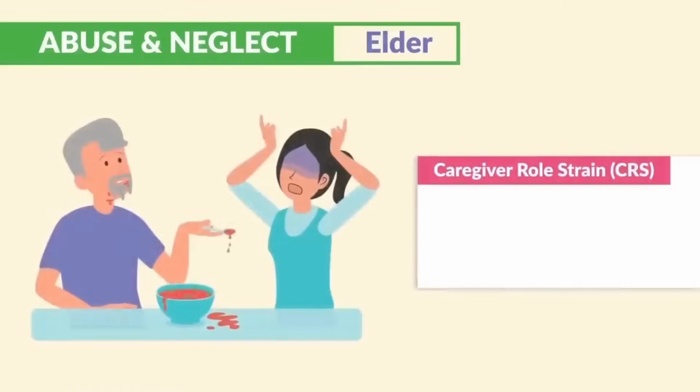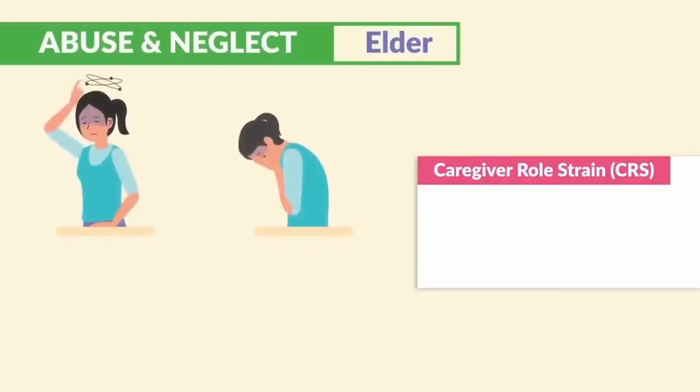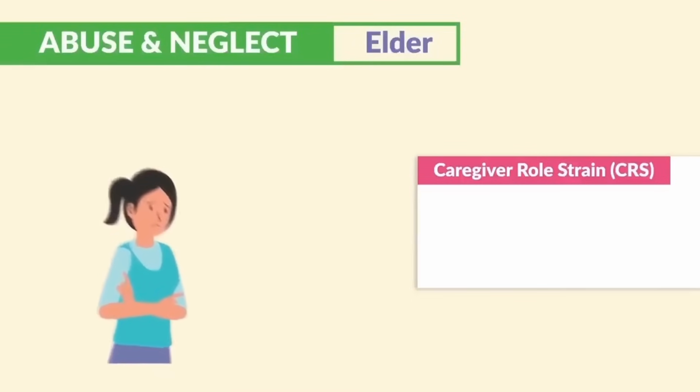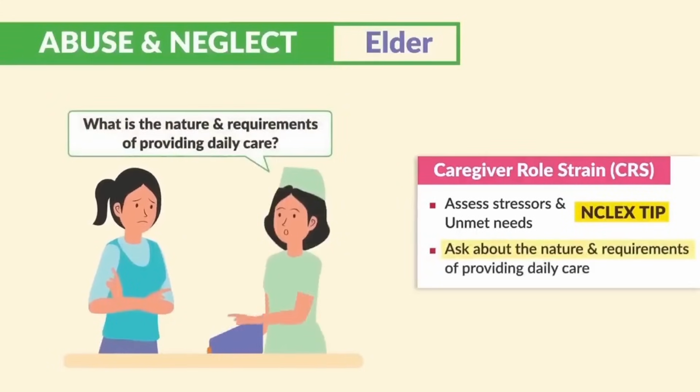Now, caregiver role strain, CRS, is experienced when a caregiver, usually a family member, feels overwhelmed with tasks and is unable to perform their role as a primary caregiver. Often they suffer extreme fatigue, depression, and even social isolation when caring for this client. Now, it's vital to assess for stressors and unmet needs. Big NCLEX tip, so write this down. Ask about the nature and requirements of providing daily care. These are big key terms for the NCLEX review.